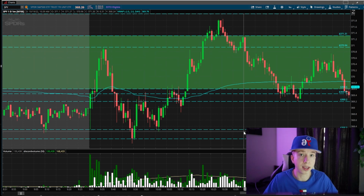DAS Trader, you know, came to my attention. People were telling me that I should switch to DAS, just to see how it is. And so far, this time and sales is flawless. This is very, very smooth. Shows me the bid and ask, everything that I'm looking for. And it's a little bit faster than TOS. As you guys saw in this video as well, it's pretty smooth. So far, I like that.